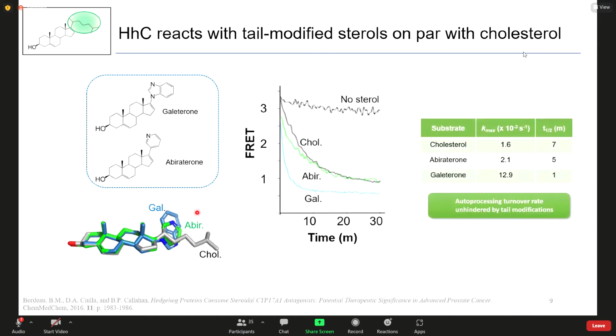So if we look at our FRET analysis of these sterol analogs, again, CHY with no substrate added gives us a stable signal. As a positive control, cholesterol is added, and we see a loss of FRET over time. And with addition of these sterol analogs, abiraterone in green and galeterone in blue, we see FRET loss, suggesting that these are acting as alternative substrates for HHC. And based on their rate of catalysis, it initially looks like HHC does not discriminate tail-modified sterols from cholesterol.